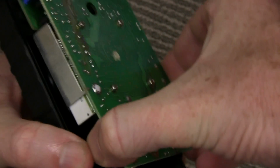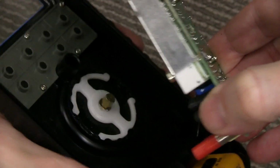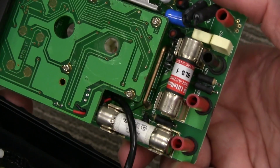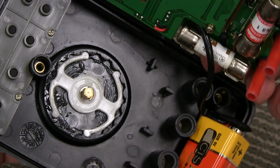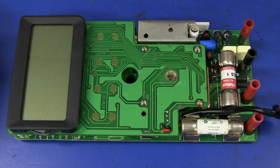I thought, yeah, there we go. It's going to pop out, I think. Ta-da! Look at that. There we go. We're in. Two big HRC fuses. Very nice. Switch mechanism. That looks really good. Oh, bugger it. I found some space on the bench. I was going to need it anyway.